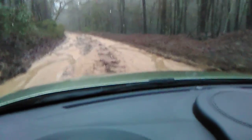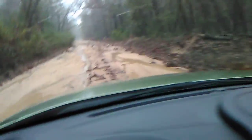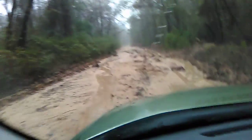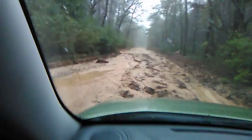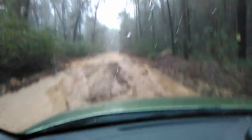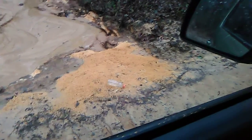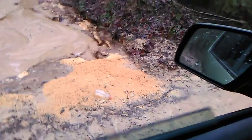Seen it when it was full force. The rain was pouring down hard. This whole side now is wiped out. This is what they do, these little cutouts. What is that? Not the bottle, I guess the sand, the clay. Unusual.